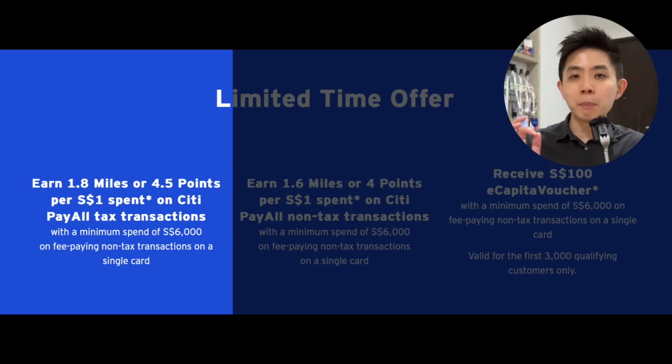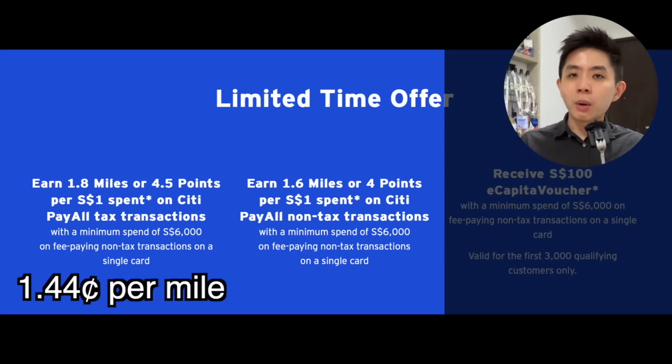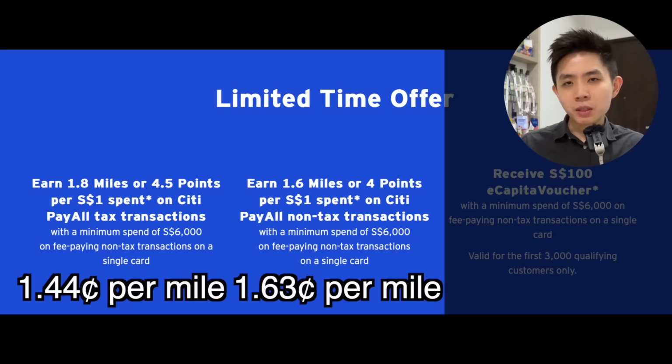So I normally wouldn't use Citi Payout aside from times where Citibank has promos and they just launched one. From 18 April to 31st August 2025, we can get 1.8 miles per dollar on tax payments and 1.6 miles per dollar on non-tax payments, and you can earn these rates on any of the bank's miles and points cards. The service fee is still 2.6%, so at 1.8 miles per dollar, you're buying each mile at 1.44 cents, and at 1.6 miles per dollar, it's 1.63 cents each.